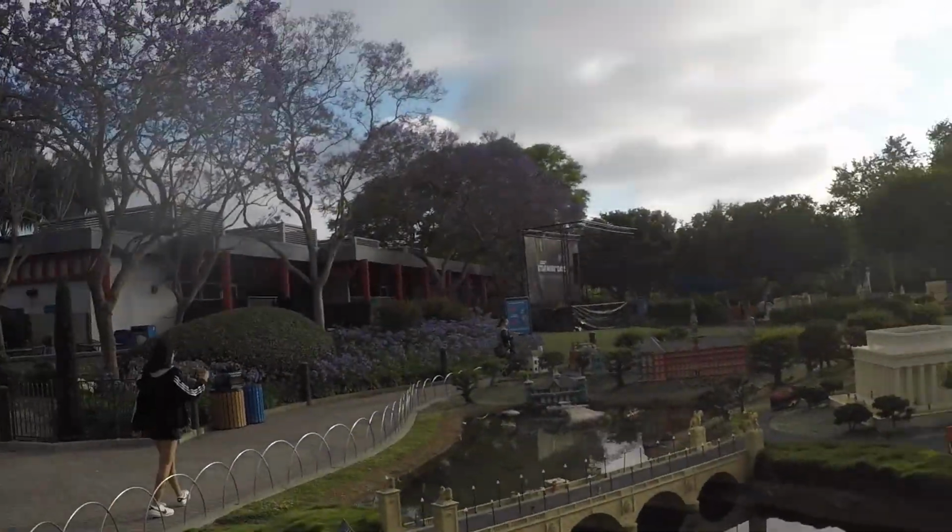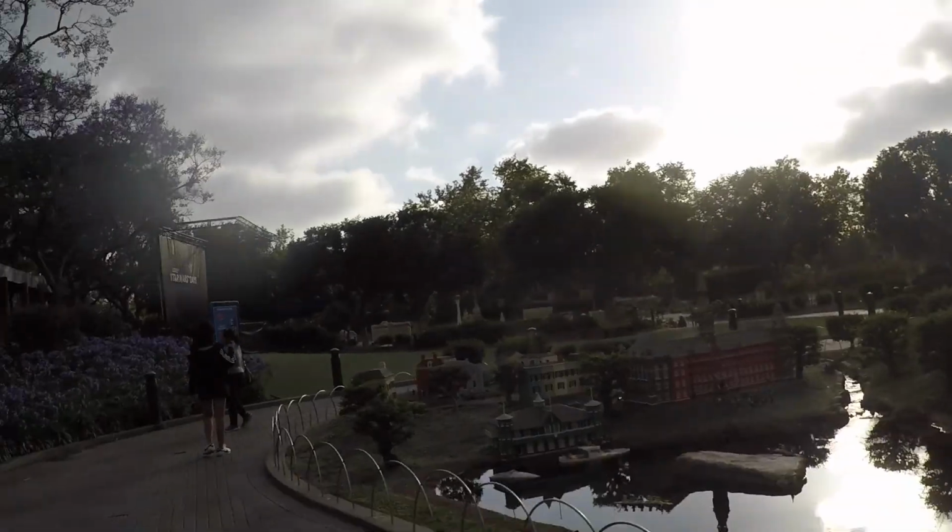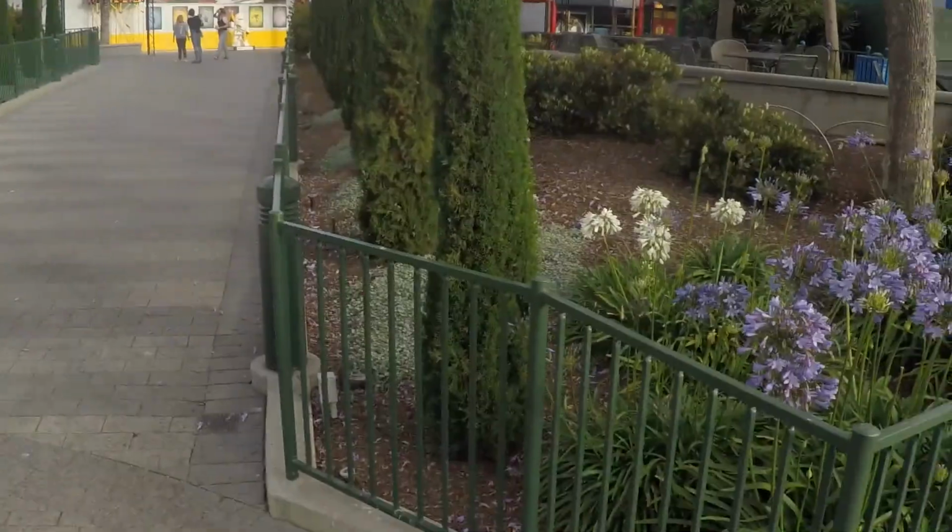And yeah, we're about to leave Legoland. We just got a bit of Miniland while we were here. We're gonna exit Miniland and go to the main entrance of the park and leave. Looking at Miniland one more time. Pretty impressive stuff.